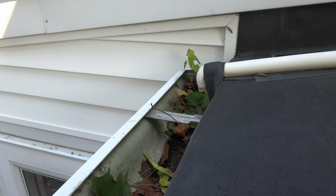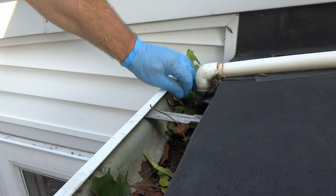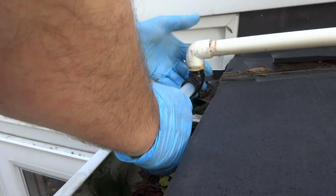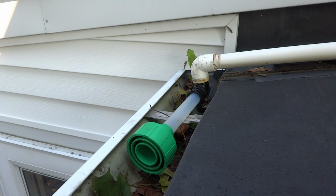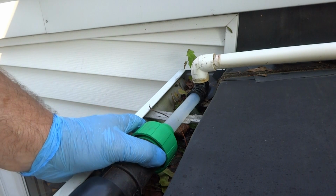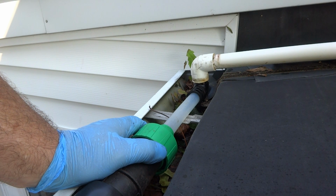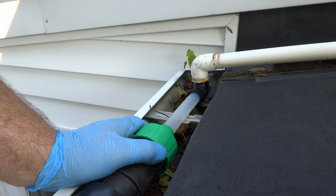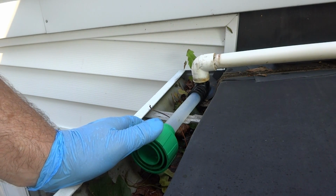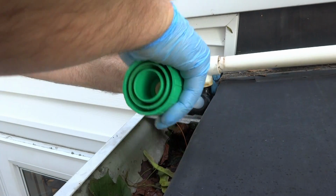Yeah, we've definitely had some stuff in there. I don't know why they got that flipping strap though. It kind of makes it hard to vacuum it. There we go. That's what we did last time and it solved the problem, right? What was that? That's what we did last time and it solved the problem, right? Yeah.